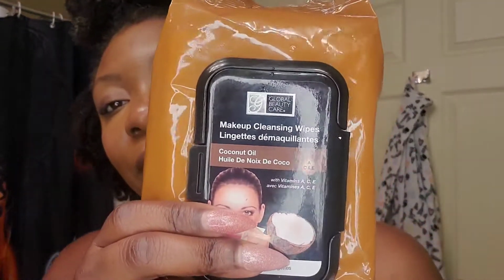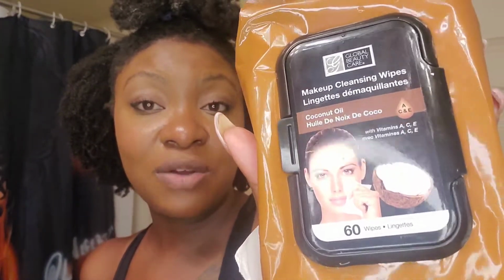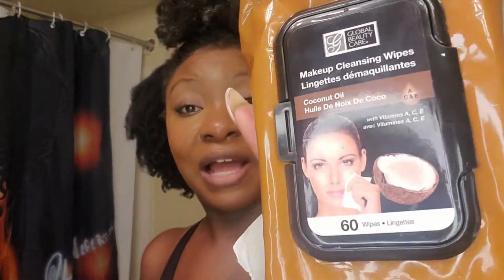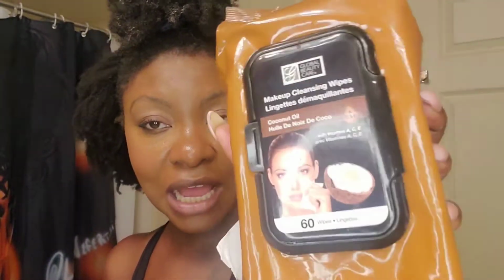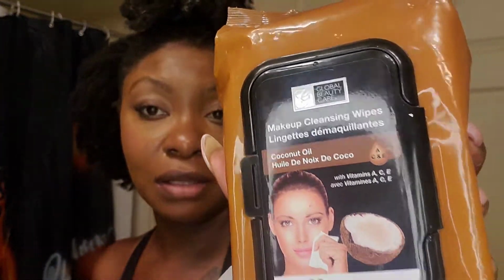So I'm using these. I picked these up from the Dollar Tree. These are the Global Beauty ones. When you see these at the Dollar Tree, you gotta get like 2 or 3 of them because they're hard to find. You usually don't see these, especially 60 wipes. And these are really thick wipes. 60 wipes for $1. When you see these, get a couple of them.